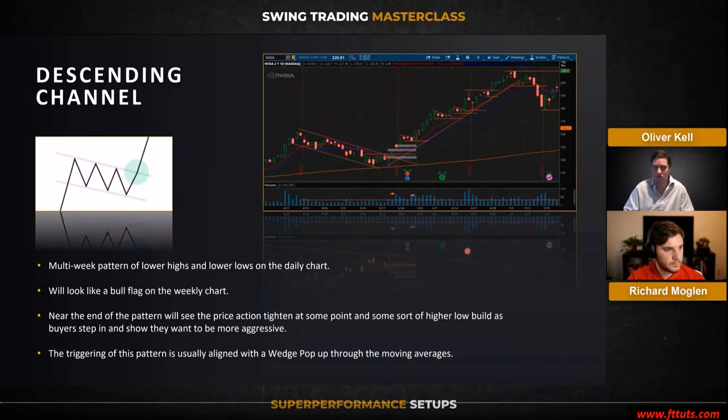So this just about always lines up with a wedge pop, which makes sense, right? Because we've had a multi-week pullback. The 10-20 EMA are usually kind of right over price. And then when we pop back through it, it triggers the wedge pop. And oftentimes this will have kind of 6 points to it. So if we look at this descending channel on NVIDIA, there's 1, 2, 3, 4, 5, 6, and then it'll go. That's not always how it's going to be, but I find that to be pretty accurate.